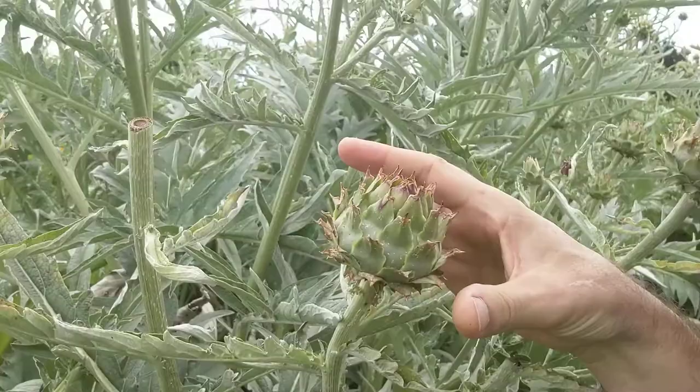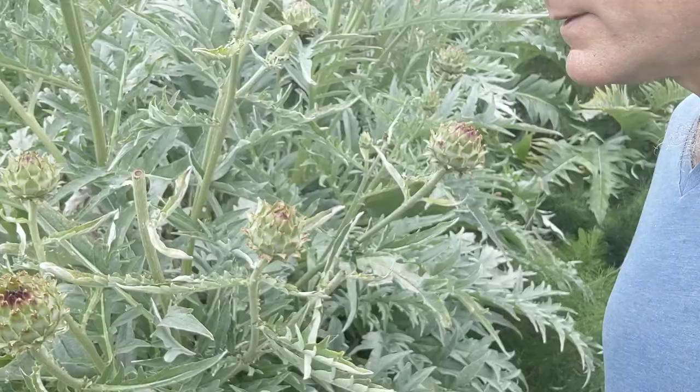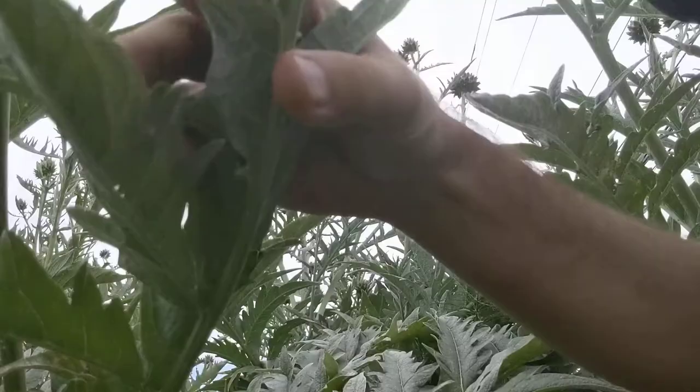Cardoon is the one that looks like it has little artichokes. Ow, those are pokey artichokey things. But you actually eat the stems of the leaves. You peel off the outside. So they're not as delectable as artichoke hearts, but they are pretty darn good.